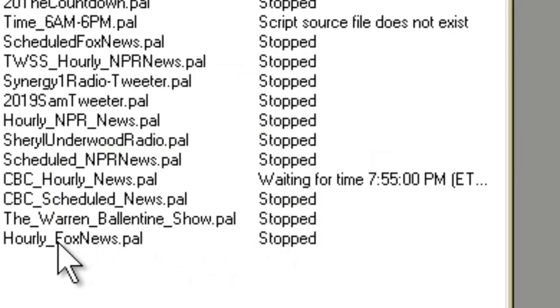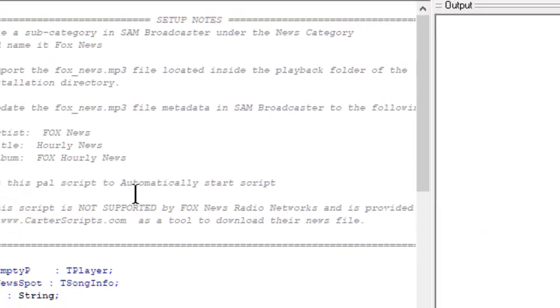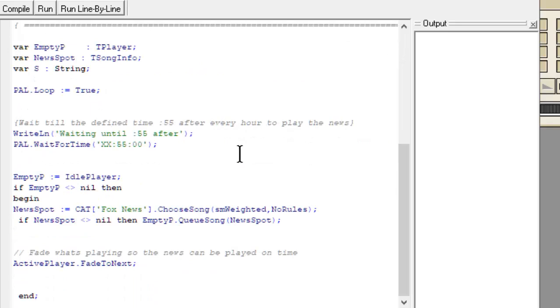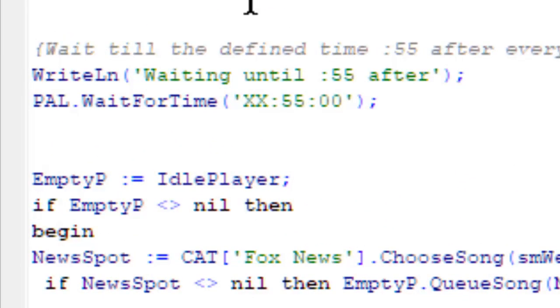Now that it's in there, you see it's at the bottom of the list. I'm gonna double click on it. It's got some information in there. So this is what is going on in here. You got this line that says waiting until 55 after. You can change this 55 to 15 after, 20 after. Leave the XX because the XX means any hour. The 55, you can do the minutes or the seconds. This is set for 55 after. This means when this runs, it's going to stop and wait until 55 after.